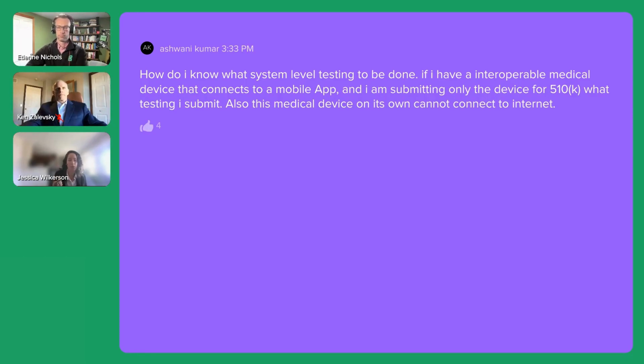We need to understand what happens when the communication pathway is broken. Essentially, if something happens and the device is disconnected from the mobile app, does the device cease to function? We've seen that happen before. Does the device cease to be able to work or do what it's supposed to be doing? So that kind of system level testing is what we're looking at.